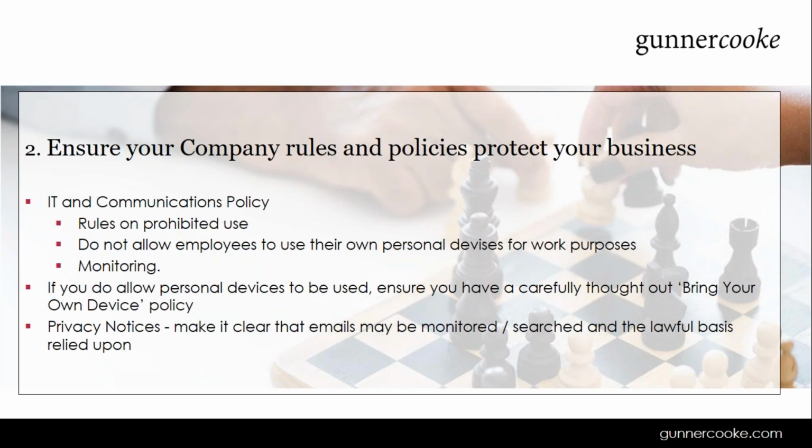Finally, I've mentioned privacy notices there, which unless you've had your head stuck in the sand for the last 6 months, you'll know is a reference to the GDPR. As I'm sure you're aware, this is coming into force on the 25th of May, so next week, I believe. And there's a requirement under the GDPR to provide much more detailed information to employees about the purposes for which their personal data will be processed, and also the lawful basis which will be relied upon to process data.